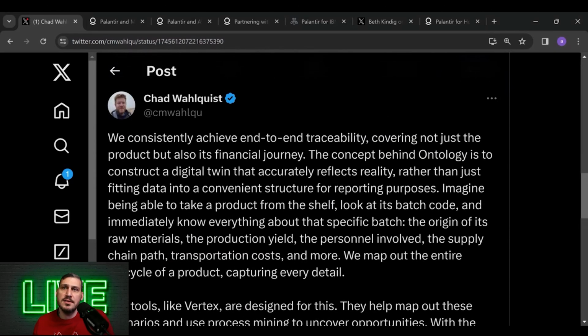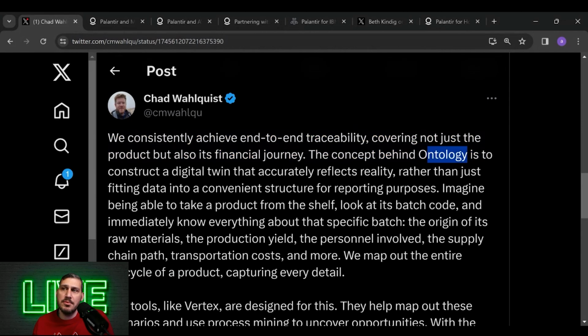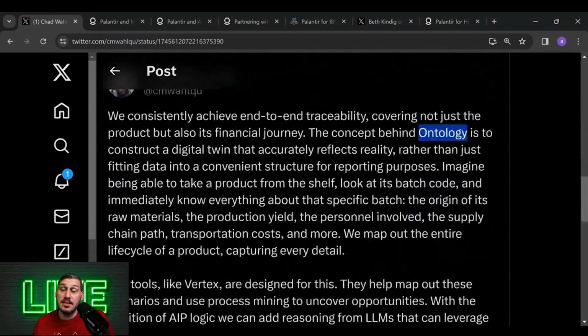Absolute stud Chad is. We've consistently achieved end-to-end traceability, covering not just one product, but also its financial journey. The concept behind ontology, remember? I literally explained that his explanation here is talking about ontology, where it gives you very many different situations. Ontology is literally a digital twin, essentially a metaverse, where you can practice to see what can happen, what will happen, what if, and different strategies if there are complications.